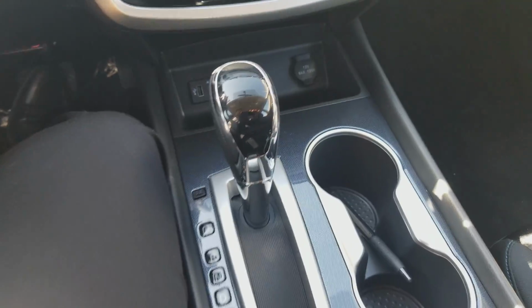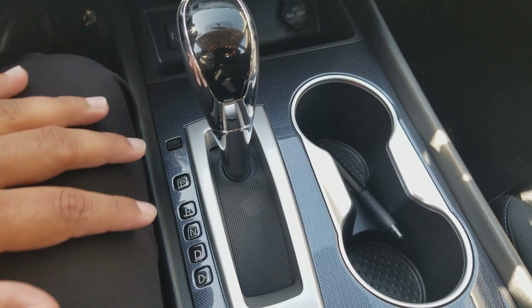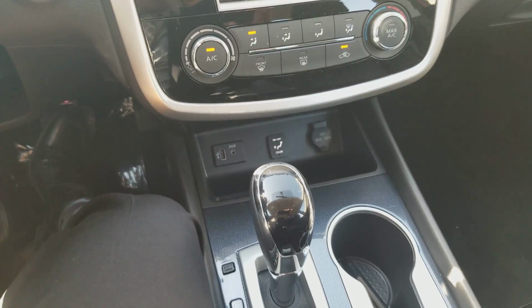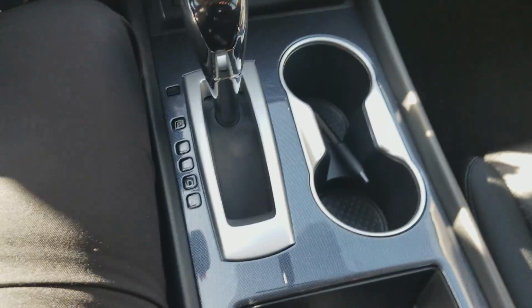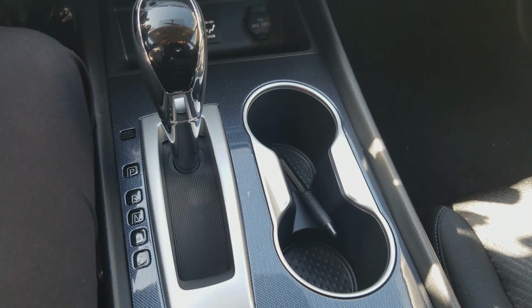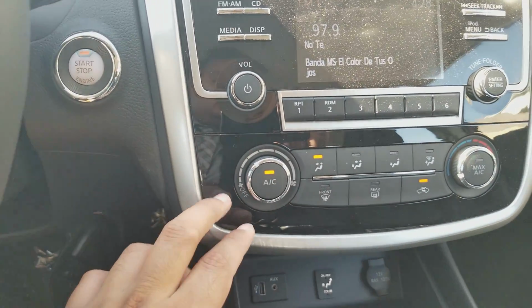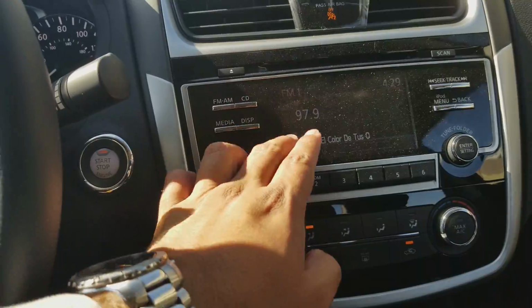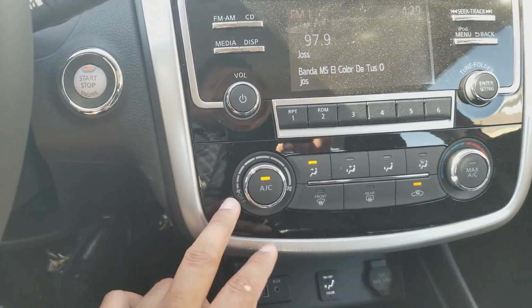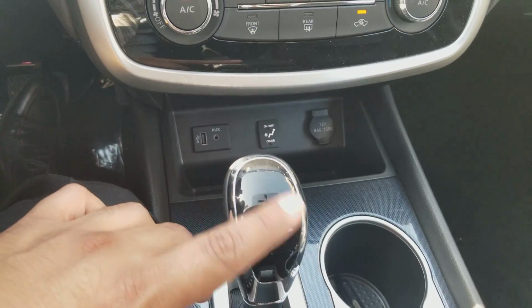Other models such as the SV and SL are actually going to have something different than this. It's actually going to be a piano black, so it's not going to be a matte black anymore, like on the S model or previous years where they had a matte black finish. It's going to be a glossy piano black, similar to what you're seeing here on the center console. This is actually new as well. Previous models did not have this piano black center console with the entertainment display, and of course it's piano black on the shift knob.